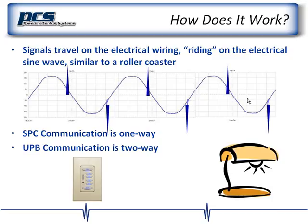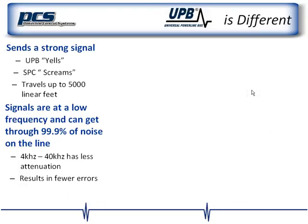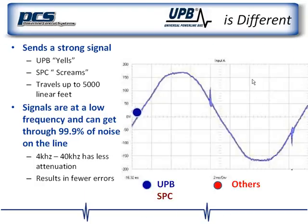Again, SPC is all one-way. UPB is two-way. We can actually send a signal, and the device will turn around and tell us if the front-end controller asks it, hey, what's your status? And it'll say, hey, I'm at 50% or so. So you can tie all of that in with the Elks. One of the big things that makes us different is the signal that we send over, say, X10 or Insteon. UPB is a 70-volt signal peak to peak.